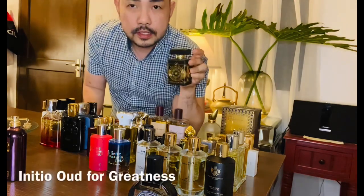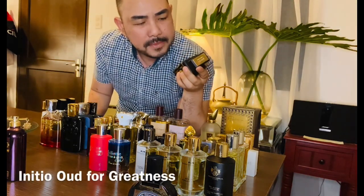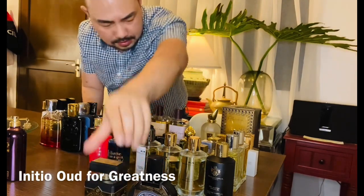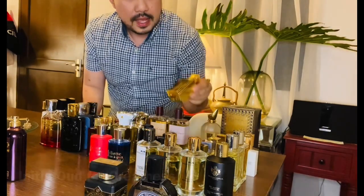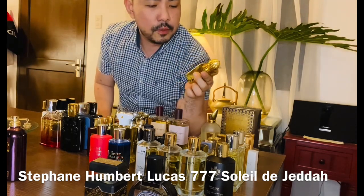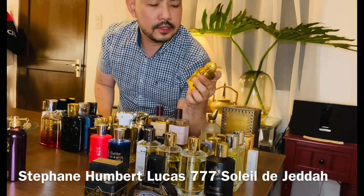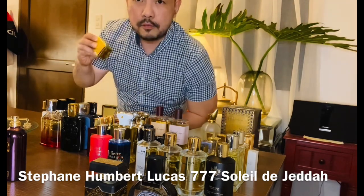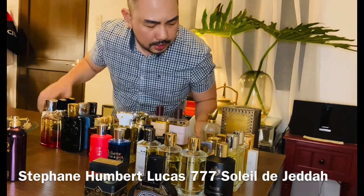Initio Oud for Greatness. I don't really care for this one, so I'm gonna dispose of this. This I love, so I'm gonna keep this. This is from Stephane Humbert, and this is Soleil de Jeddah. One of my current favorites, by the way.